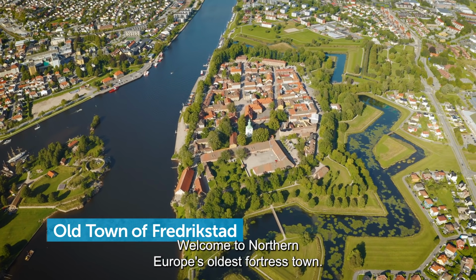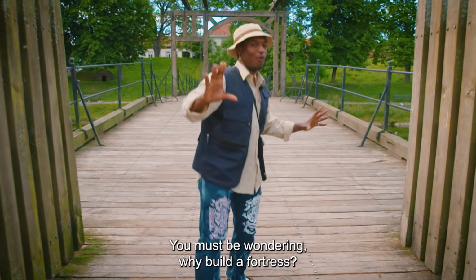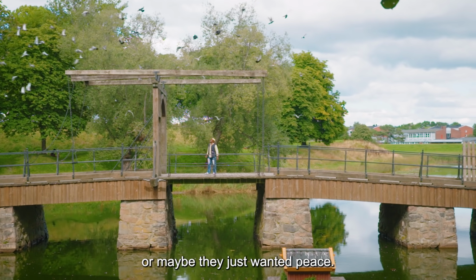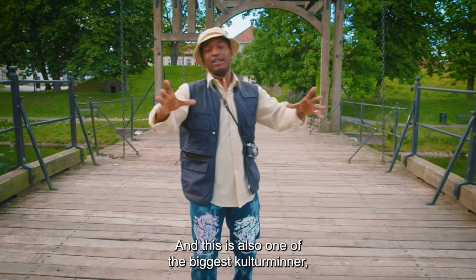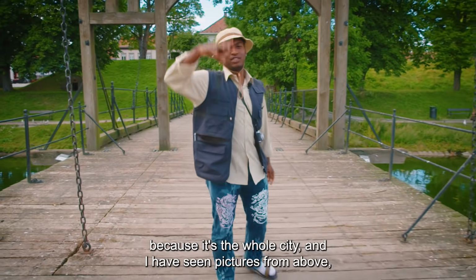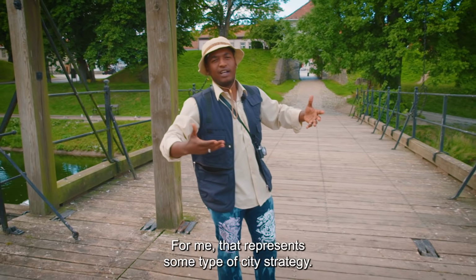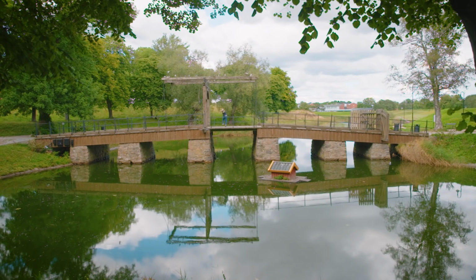Welcome to Northern Europe's oldest fortress town. You must be wondering, why build a fortress? Maybe they were trying to hide away from their bad neighbors, or maybe they just wanted peace. And this is also like one of the biggest Kulturminne because it's the whole city. And I have seen pictures from above. This whole place has like this star structure. For me, that represents like some type of city strategy. So let's just go inside and check it out.